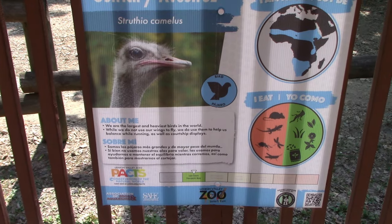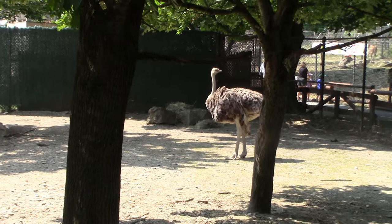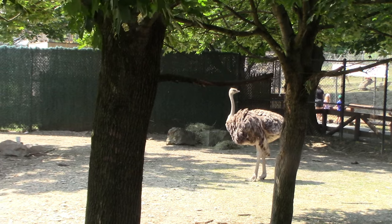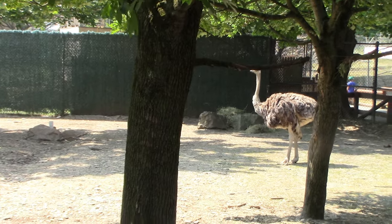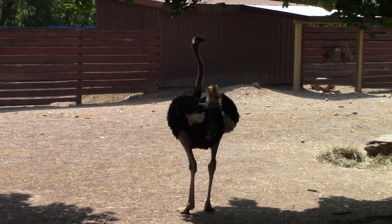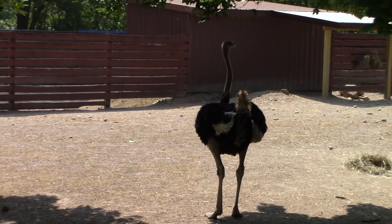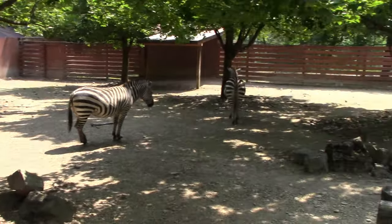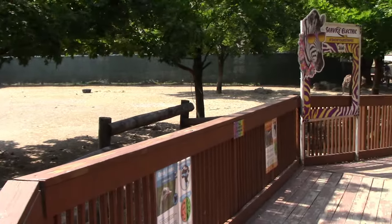And with the zebras, you got ostrich. Got female ostrich. You can tell by the brown plumage. Most female bird species are just a basic brownish color, whereas the male ostrich has the black and white feathers and are a little bit larger than the females. Yeah, so zebras and the ostriches have a really good sized habitat. Lots of space for them.